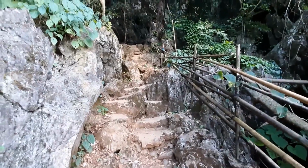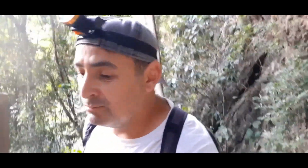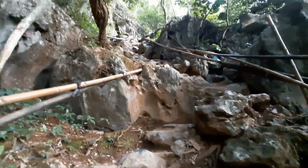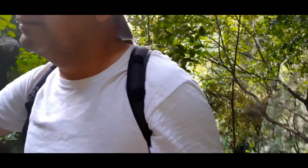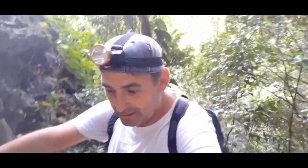Looks like we're almost to the top. And as we're nearing the climax of this hike, it has gotten more muggy and more humid. I'm gonna keep this on us just in case one of us falls. Yeah, that's a far drop back there. Almost there. Say about 10 more feet. I would not recommend doing this if you are not in somewhat of a shape.